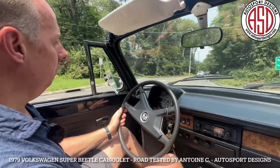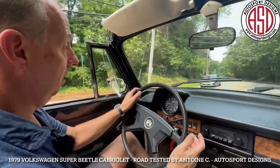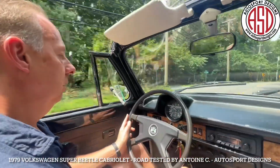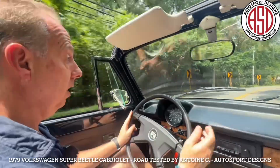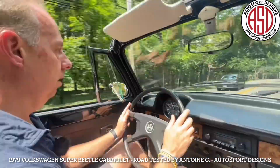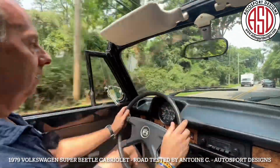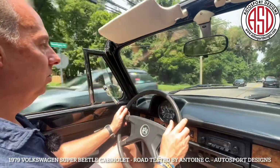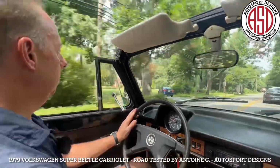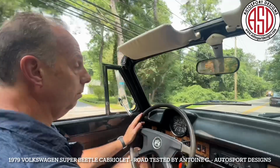All right, so here we are. Take her through the S's here a little bit. Really, for what it is, it's a great cruising car. Easy to drive, easy to shift, good power, suspension, brakes, everything feels really good. Always getting thumbs up, people always acknowledging what you're driving. One of those cars where pretty much everybody knows what it is. We'll pull up here, we'll do some drive-bys, and we'll be back to you.